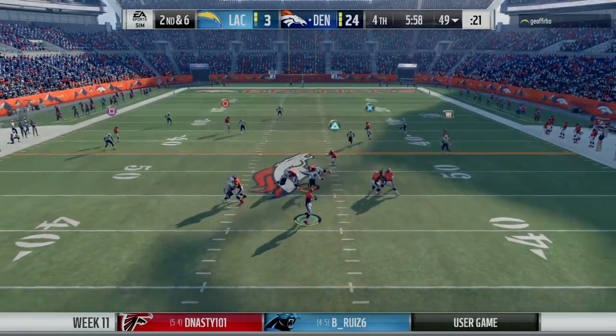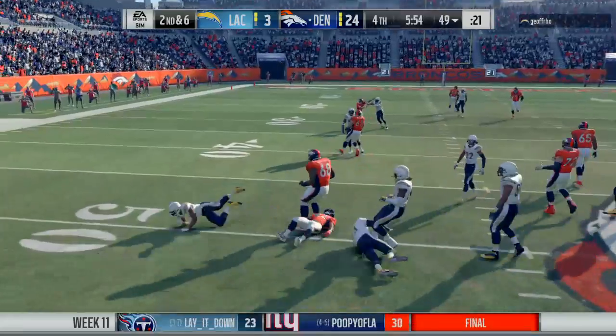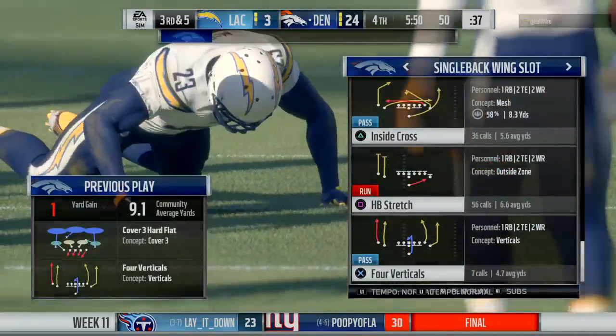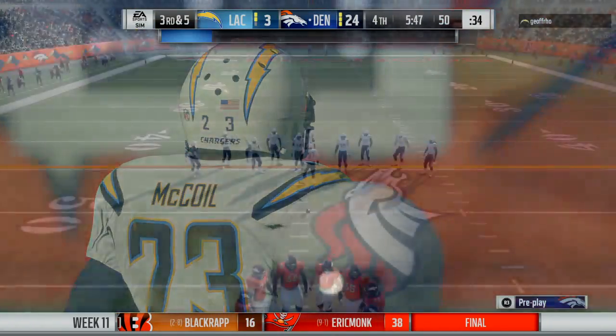Now they'll look to throw it with Lynch. He goes underneath for Anderson. And he'll get it out to midfield. Looks like, yeah, they'll spot it right at midfield at the 50. They'll give him a yard on the play, and that's going to bring up a third down.